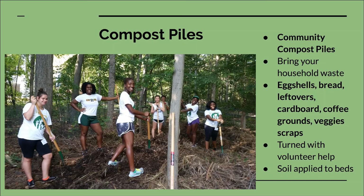Composting is absolutely key to having any kind of sustainable garden. You have to have a compost. Absolutely crucial. Next slide. We're almost done here.